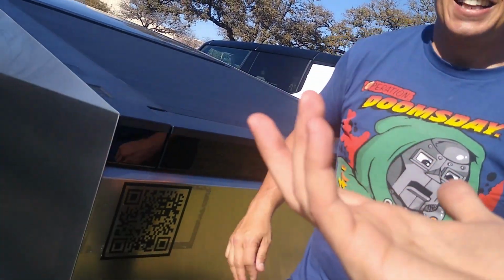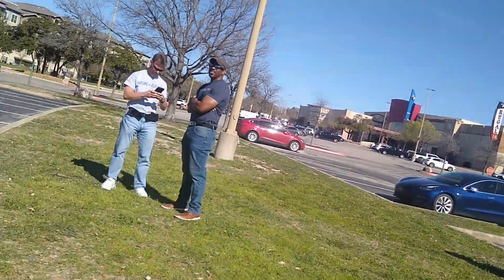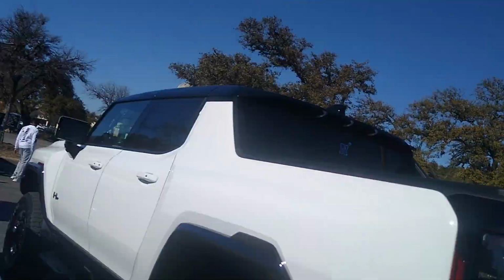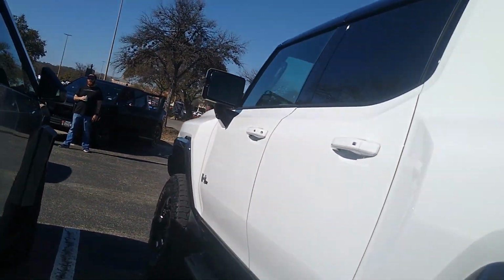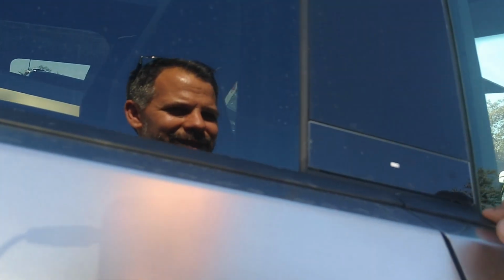Do you want a demo? Will you mind if I jump in and you turn on the sound system? Yeah, sure. Okay, let's do that. I'll get it on the passenger side since this is your truck. I don't want to take liberties. And so we push right here, push right there, push right there.